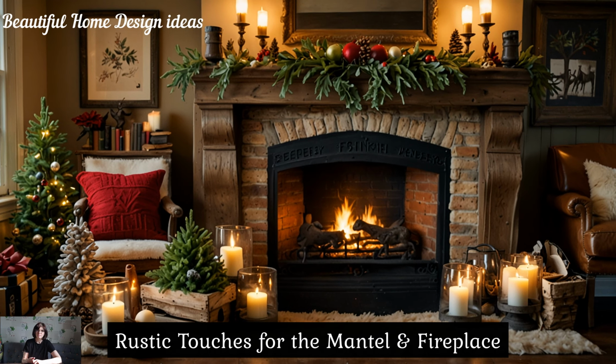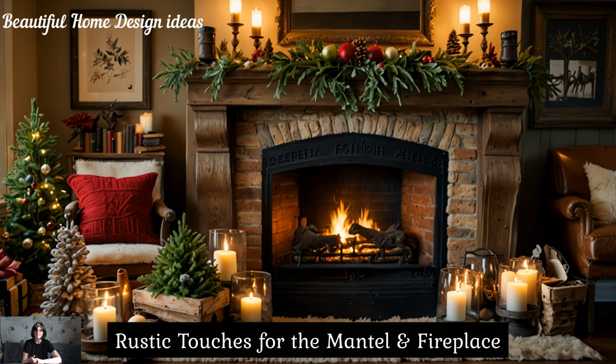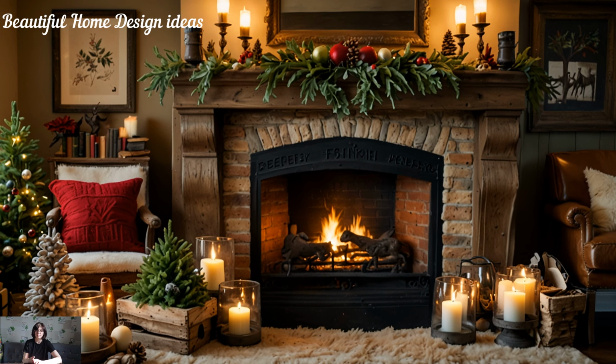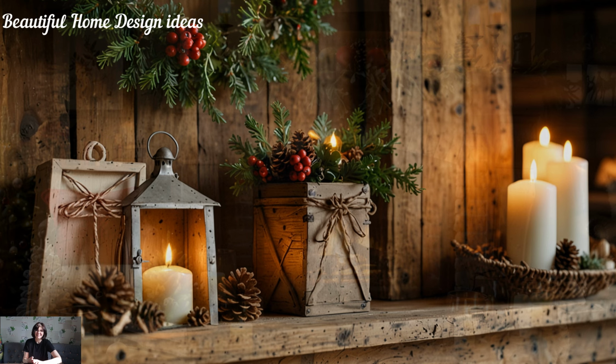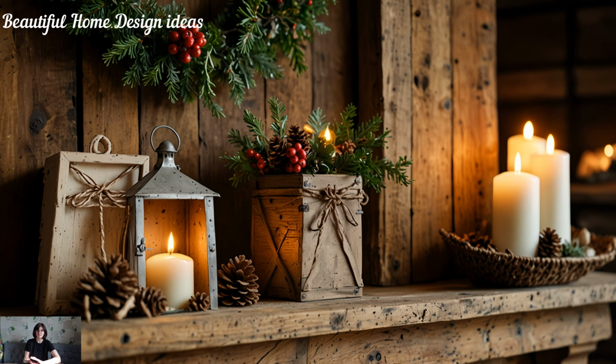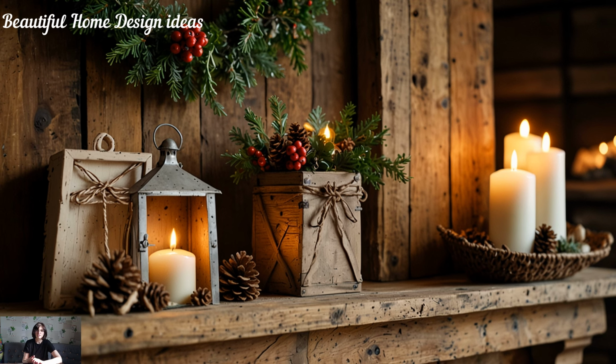Rustic touches for the mantle and fireplace. The fireplace and mantle are perfect spots to infuse your vintage Christmas decor with rustic touches. Start by adorning the mantle with garlands made of faux greenery, pine cones, and berries for that old-fashioned woodsy feel.